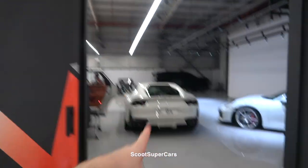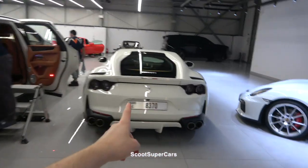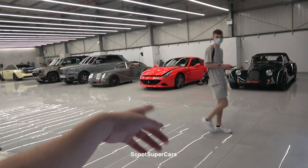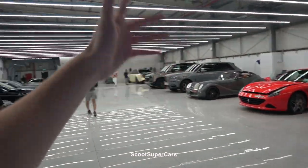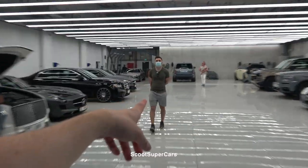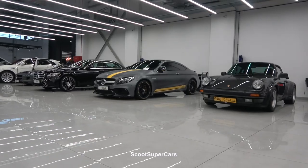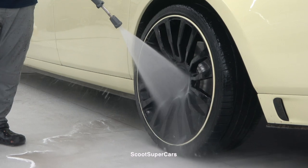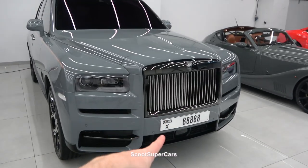Right now, we are going through the next one. We are greeted with an 812, which I kind of recognize. This might be one that's come to London, finishing in a tan interior. We've got a California, Morgans, Cullinans, Rolls Royces, and Sots right there. That is certainly one lucky plate.